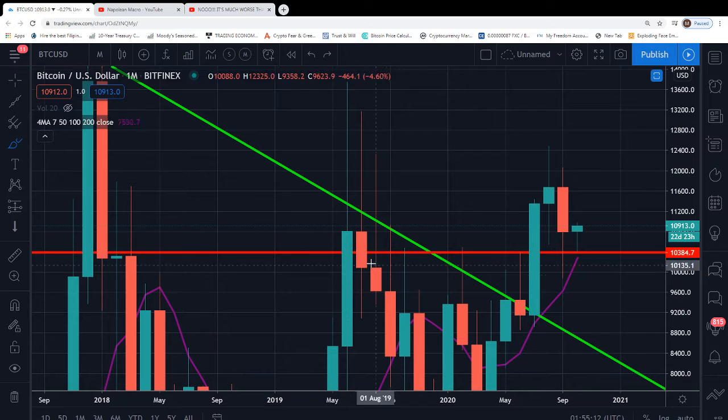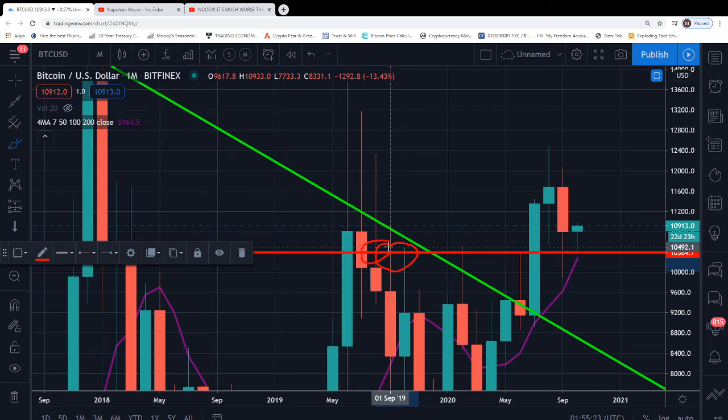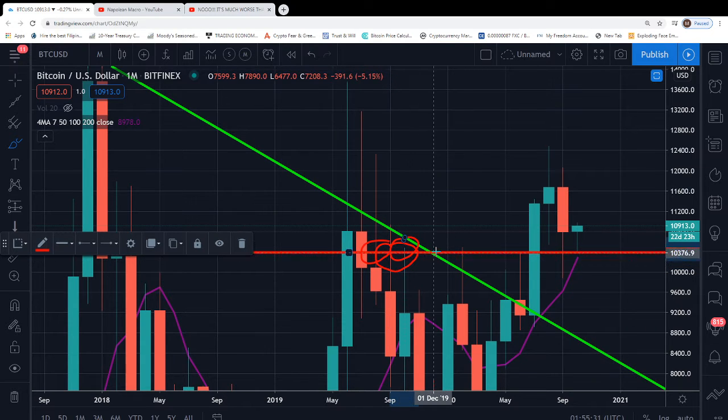And notice all these wicks. You see all these wicks. Notice the July 2019 candle closed below 10,384. And notice we just continue to wick at this line. Wick the very next month in April 2019, wick at 10,384. September 2019, same thing. The very next month in October, same thing.